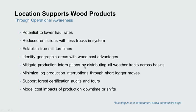You can also mitigate production interruptions by distributing all-weather tracks across your basin. You don't want to have all your all-weather tracks in one county when your basin covers 20-something counties. You want to minimize log production interruptions by planning logger moves so the logger can move to a track that is close. You can support forest certification audits and tours, and you can model cost impacts of production downtime or shifts. So let's say a couple of your loggers go down for mechanical reasons, and you need to look at the impacts of sourcing from some other areas with different transport scenarios. This can all reduce costs, provide cost containment, and provide competitive edge for a wood products operation.